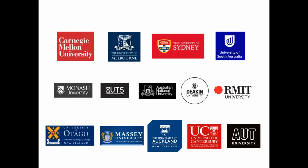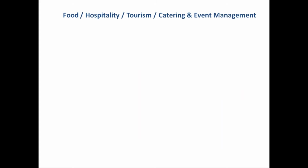The main campus is in the US, but Carnegie Mellon is also running the Australian campus for the last 4 to 5 years because of the market demand. Because the market demand is there, that's why they have opened Carnegie Mellon University Australia. Now, Carnegie Mellon University in Australia is running only 4 courses, big data analytics and data science. So you can understand, if the market is there, that's why they have opened it. In New Zealand, you can choose University of Otago, Massey, Auckland, Canterbury, and AUT.